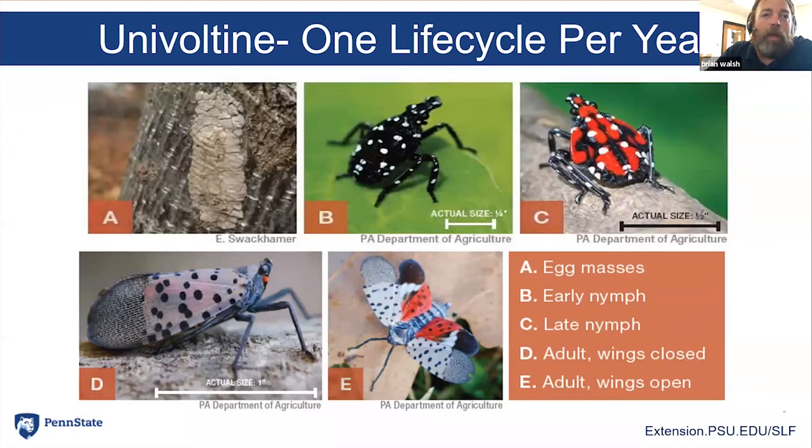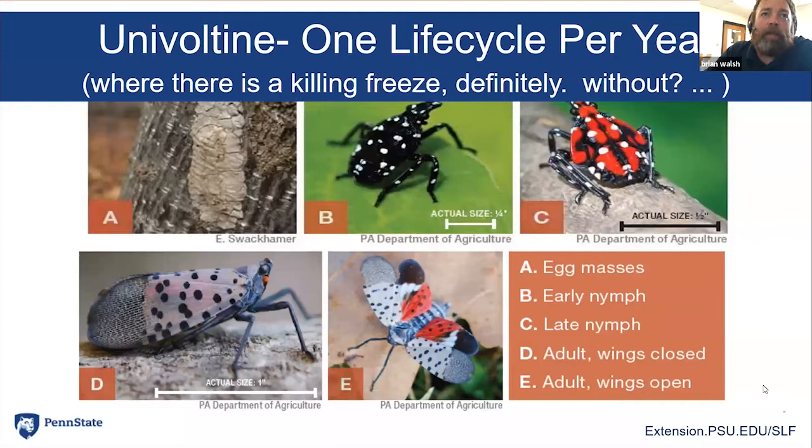We often see that coloring with the hind wings displayed with that bright red in pictures, but most of the time that you're going to see them, they're going to look like this on a tree, and they blend in incredibly well. They're very difficult to see in small numbers, and I say it's Univoltine.